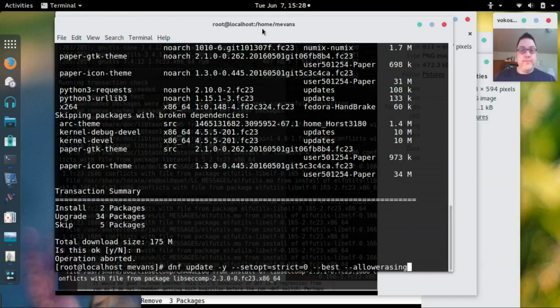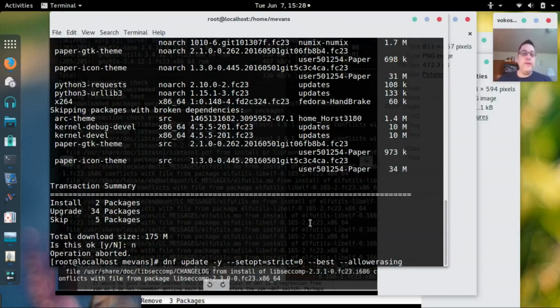So this last command that I've typed out here, so DNF, I'm going to do an update. If you are ready to do the updates, you're going to do -y, which will automatically go ahead and try, so you don't have to sit there and wait and answer yes. This option here basically is trying to say don't be quite so strict on package installations. Just install them if you can. This one says if you've got two different competing packages, try to install the best package that's available. And also I think it's any packages that are best in your repositories.